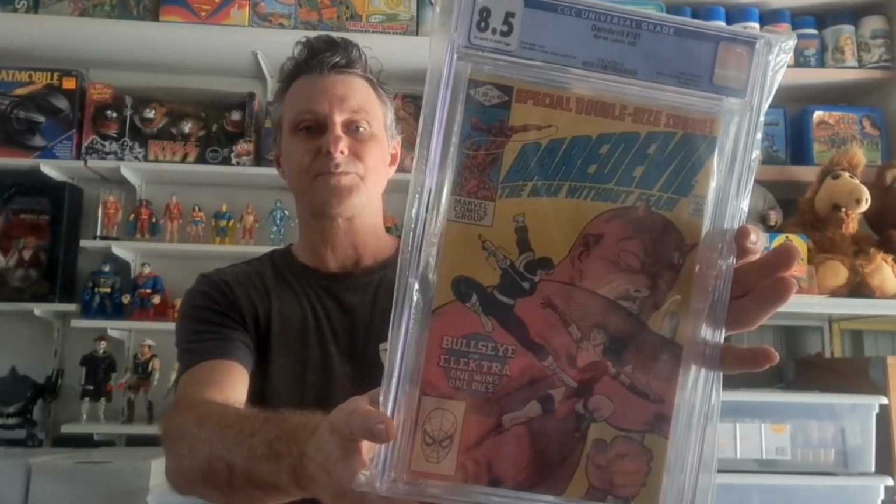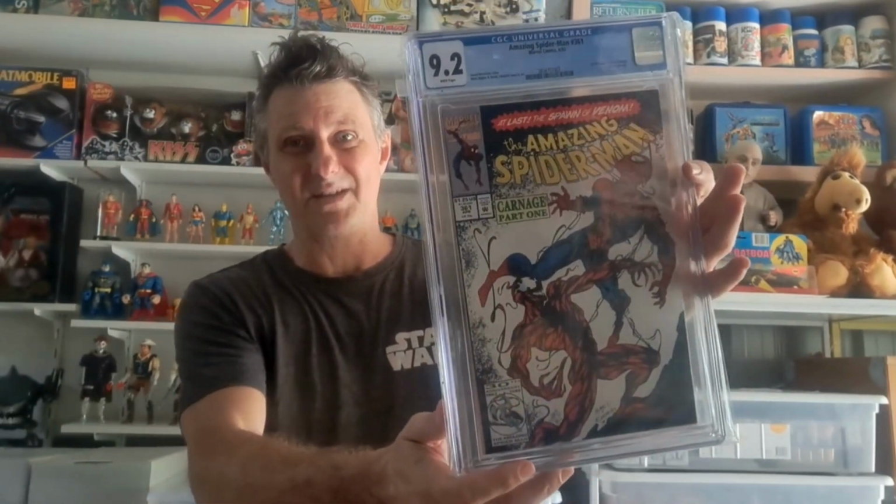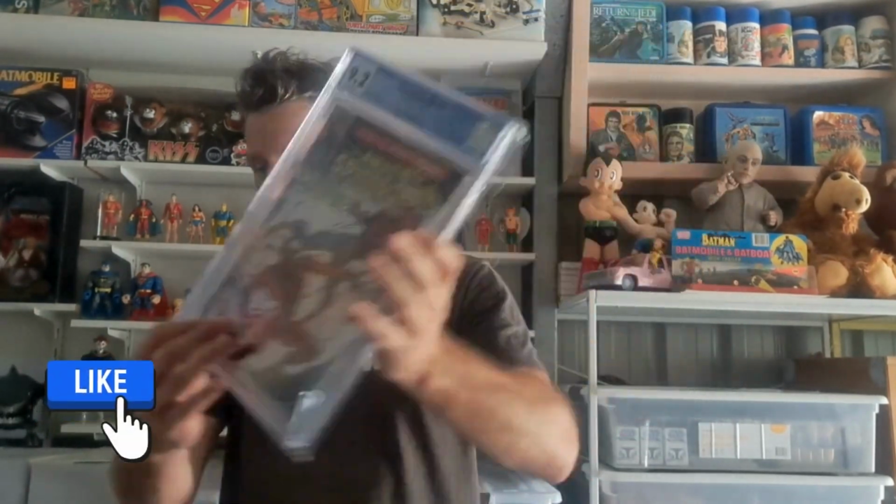Okay, got a couple of graded stuff as well. We got Daredevil 181. That's actually the Death of Elektra. So, another one that you really want in your collection. We've got the First Carnage. That's a must-have. Everybody must have that.